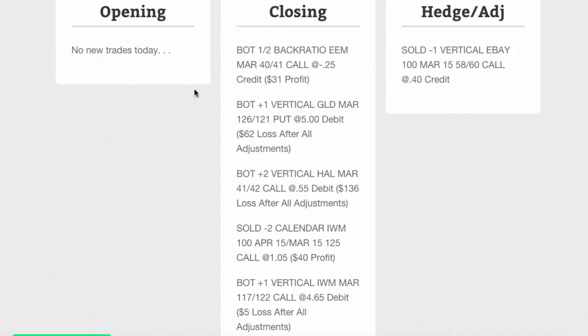Now, this confused a couple people because it is a buying trade. We are buying, but we're buying for a negative debit, which means that we're effectively buying for a credit.